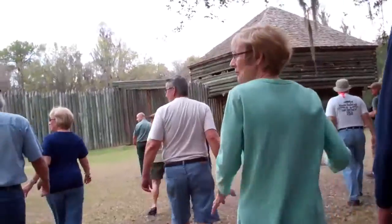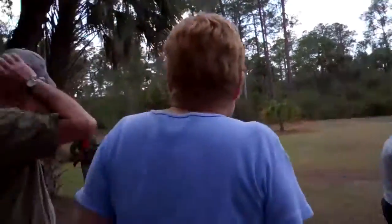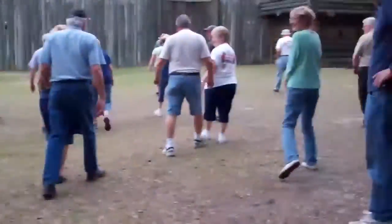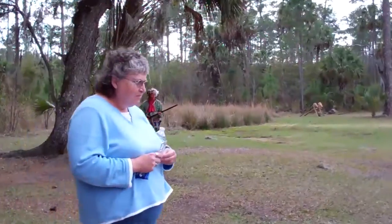That's direction! Oh, I think you're outnumbered. So much for that line! What are you doing on my land? Just passing through. Everybody in the fort, quit.